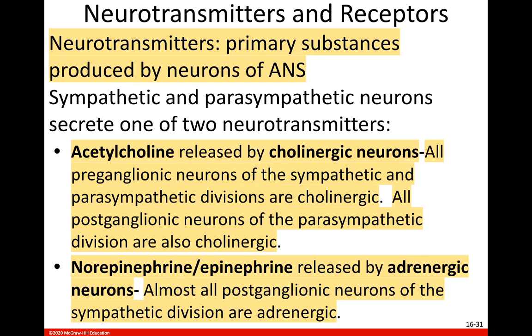But anyway, so all preganglionic neurons in the ANS are cholinergic, and all postganglionic neurons of the parasympathetic nervous system are also cholinergic. All postganglionic neurons of the sympathetic division are adrenergic. This means they release epinephrine and norepinephrine. Okay? So again, all preganglionic neurons, no matter which division they're in, are cholinergic. Postganglionic neurons of the sympathetic are adrenergic. Postganglionic neurons of the parasympathetic are cholinergic.